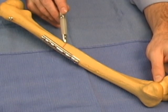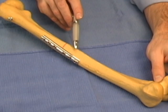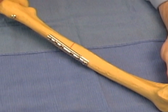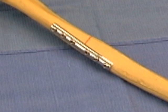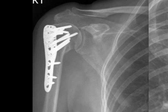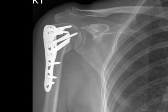This model demonstrates a fracture stabilized with a plate and screws. The fracture pieces are held together, allowing them to heal properly and in good alignment. This X-ray demonstrates a severe shoulder fracture stabilized with a special plate and screws. This provides a rigid fixation, allowing early patient movement.